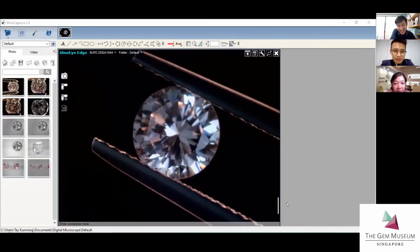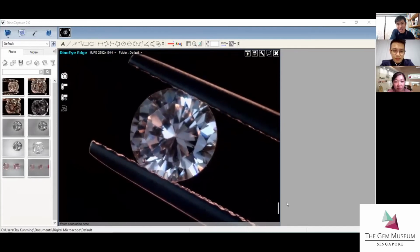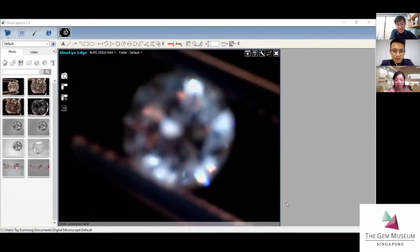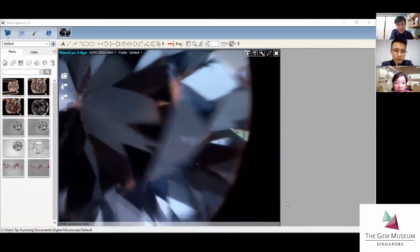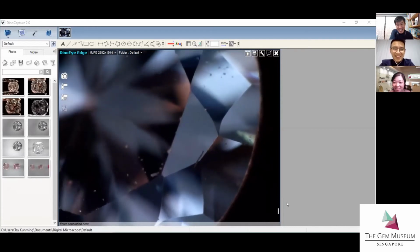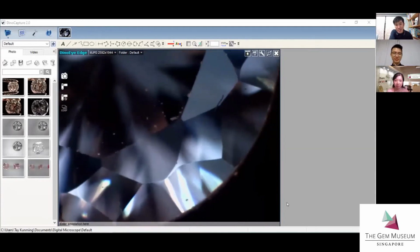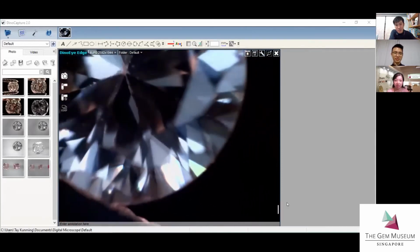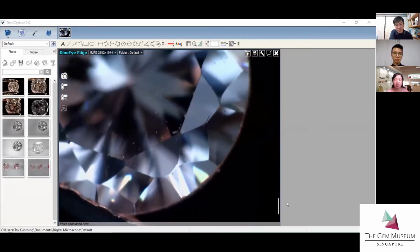The stone is off center. The culet is not in the center of the stone. You can see that it's leaning. Let's take a look at the facets now. Whoa! Look at the facets. Oh man, I think the cutter was drunk or something. Maybe he was thinking of his girlfriend. He got artistic flair, so he didn't make the facets straight. So it looks so curvy, wavy.